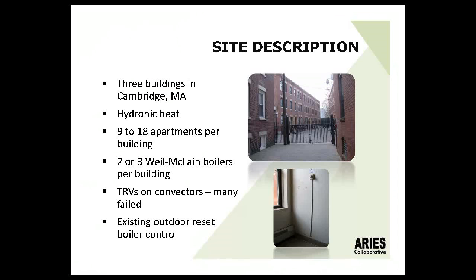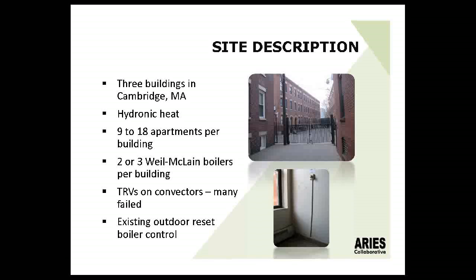There were TRVs on many of the radiators, but they had essentially failed. When they fail open, there's basically no control. They all had some kind of a reset controller, though some were very old-fashioned. And so what we did is we took out the old-fashioned ones and replaced them with better ones, and we also put in the wireless sensors and controllers that could take advantage of that. So the next slide, Jordan.